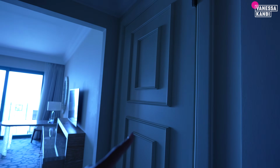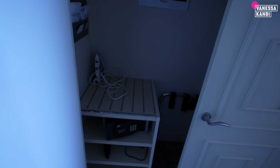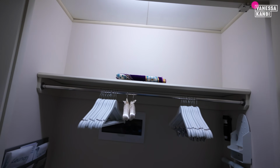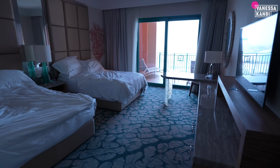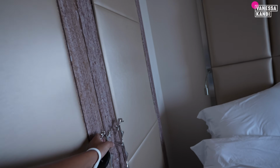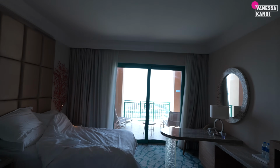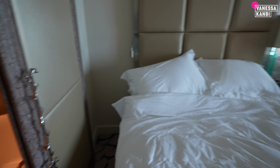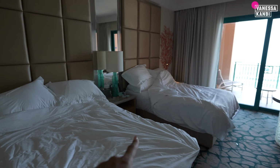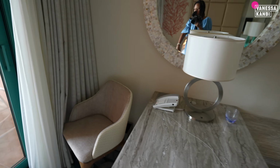This is an interconnecting door, so I guess if you had family or something, they could be staying in there. Here is the wardrobe space with the safe and everything. There's also a prayer mat if you're Muslim. And then we come into the main room, which is a good size, pretty spacious. I really like it. Oh yeah, here is the bathtub. So as you could see, you could actually be looking outside over the view from the bath. There are these 2 queen size beds, which I thought were perfect. And then we come through this desk if you're doing work, and then out to the balcony.